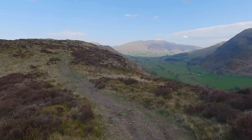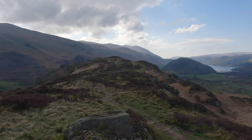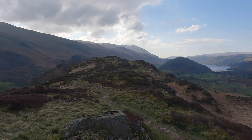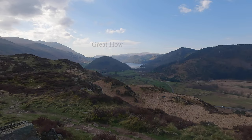So this is just looking back along the top of High Rigg, really nice walk along the top here. That's the Helvellyn range to the left of the shot, and Helvellyn at the back there. I don't know if the camera's picking it up, but you can still see patches of snow on Helvellyn. Across here is Great How and Thirlmere. Raven Crag to the right of the shot.